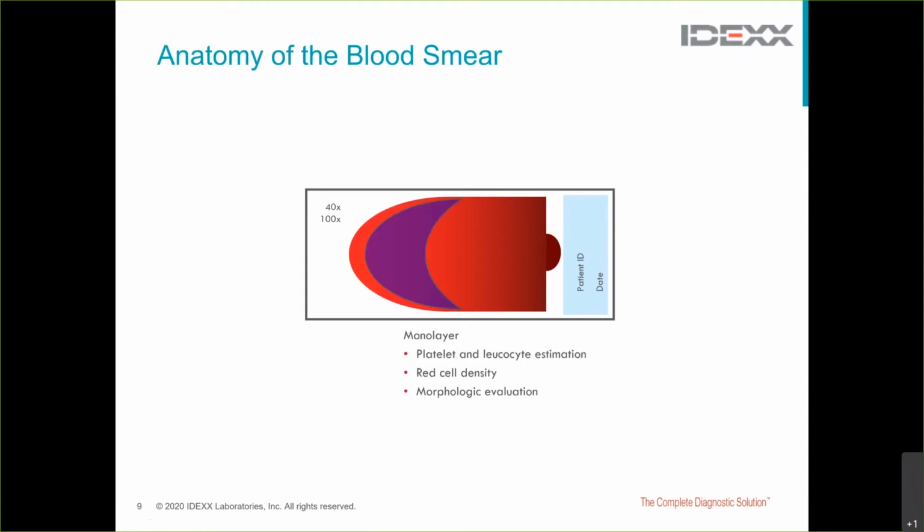Then the monolayer is the part of the film where we're going to do the most work. This is where we can estimate platelet numbers. You can estimate white cell numbers. A rough rule of thumb is if you look on a 20 times objective, the number of white cells you see per field on average should roughly be about the same as what the total white cell count is. So if you're getting really low or really high white cell counts on your analyzer, take a look at a film. I'm not asking you to identify cells and say, are they normal or not?